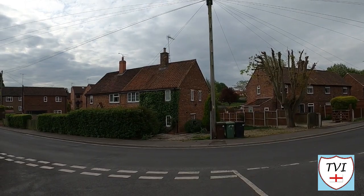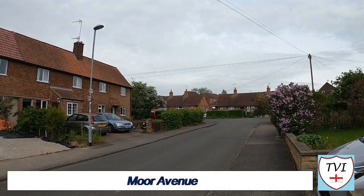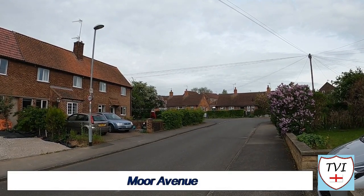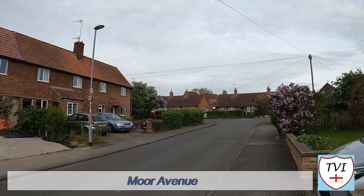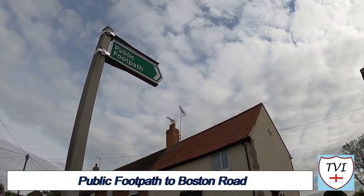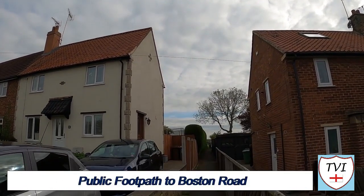The area we're in here is the much more modern part of Clifford. The older historic core, which is a designated conservation area, is based around the High Street and Old Mill Lane. Our route will head down towards that area again, but first we've got a pub to see, and this footpath will take us from Moore Avenue to Barkston Road, and it will come out alongside it.